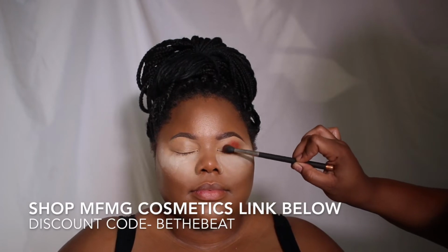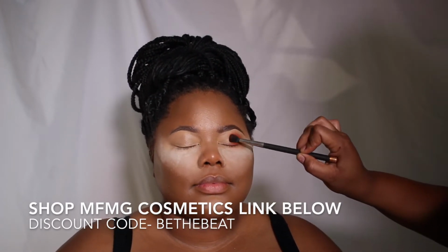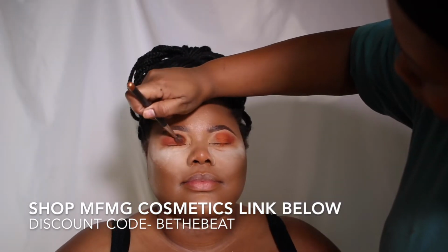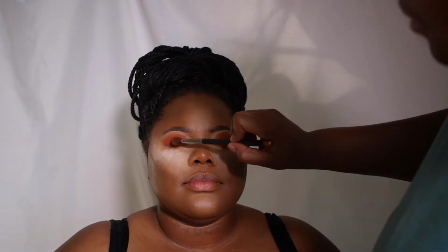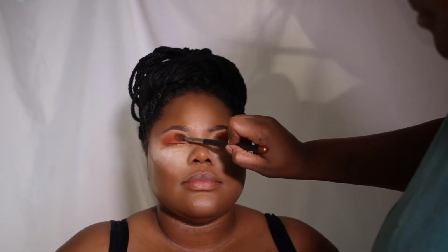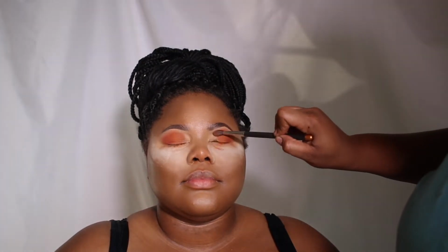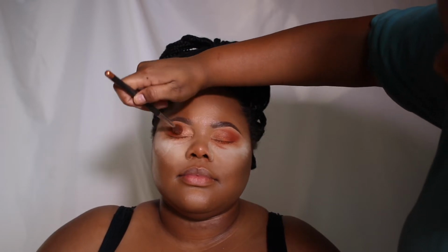My go-to powder, okay? And now I'm using the Juvia's Place, I believe it's a Masquerade mini eyeshadow palette, and I'm also going to use the Makeup for Melanin Girls Power palette. So mixing those two colors together and just working it on the outer V. I'm also going to apply a little shimmery orange in the center and a sparkly gold in the inner third of the eyes. So we were going for a super glowy and sun-kissed look.